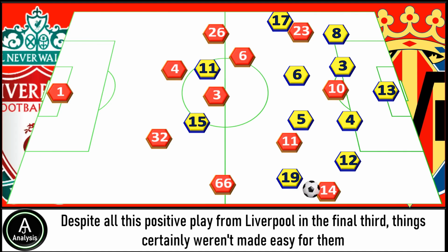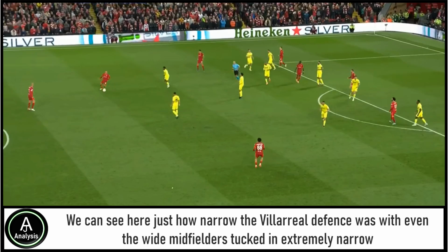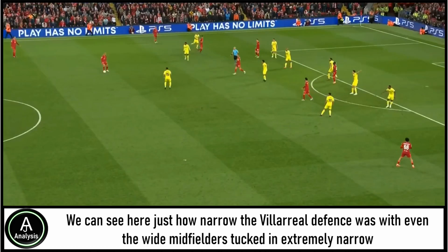Despite all this positive play from Liverpool in the final third, things certainly weren't made easy for them, as Villarreal did an excellent job of getting men behind the ball in an extremely narrow 4-4-2 shape. We can see here just how narrow the Villarreal defence was, with even the wide midfielders tucked in extremely narrow, and for large periods of the first half in particular, it did make things really difficult for Liverpool.